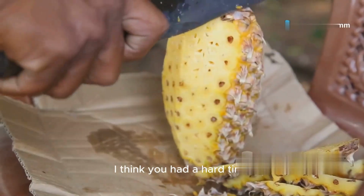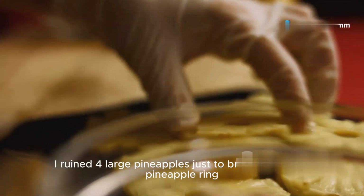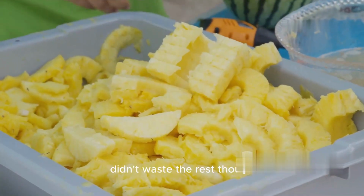Think you had a hard time scooping out the sweet and juicy flesh from the pineapple shell? I ruined 4 large pineapples just to bring out a nice pineapple ring. Didn't waste the rest though.